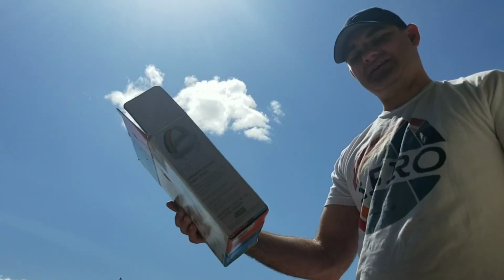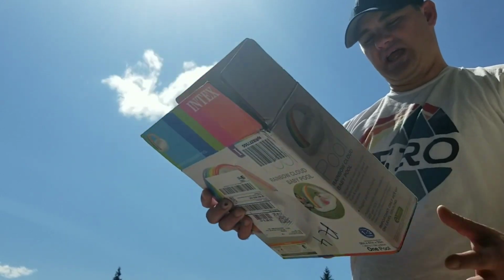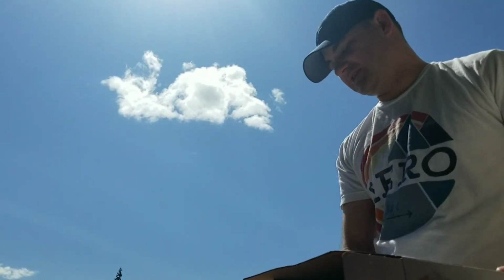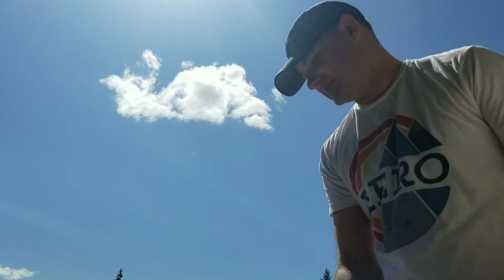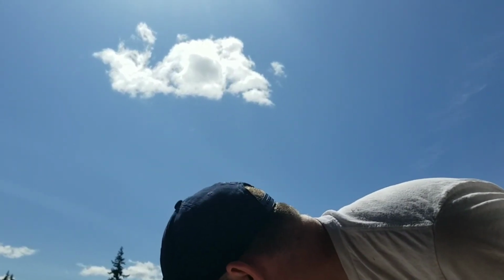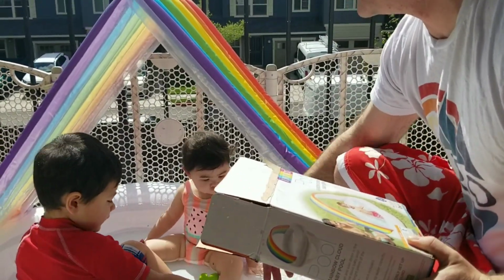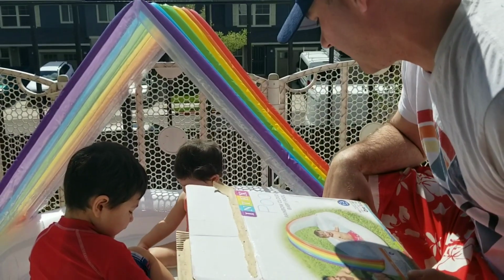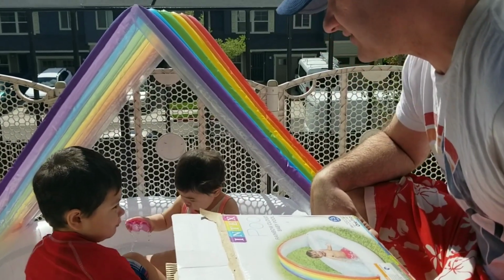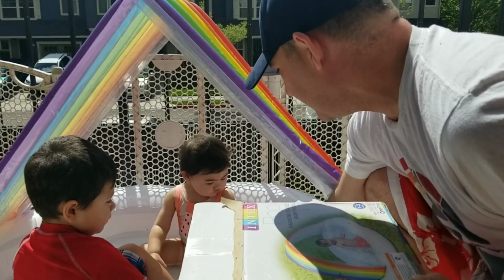Hi guys, we're here today with the Intex Rainbow pool, and we are testing it out with Joshua and Janelle. Are you guys having fun in your new Rainbow pool? Mommy. Joshua? Is this fun in the pool? Well, it's a pretty cool pool, huh? Baby, you can float your little toys in here and play in the water.